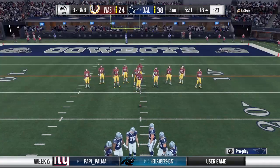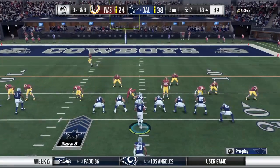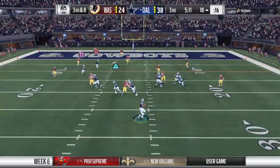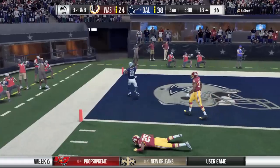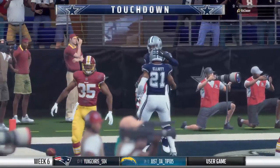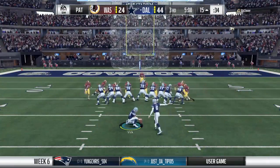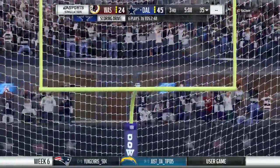The Cowboys on 3rd down. They've been okay, 2 for 3 thus far. This is 3rd and 8. Play fake. Here's Prescott. And it's caught. And he'll take it into the end zone for a Cowboy touchdown. Martavis Bryant with his 2nd touchdown of the game, number 7 on the year. And the Cowboys will add on to their lead.